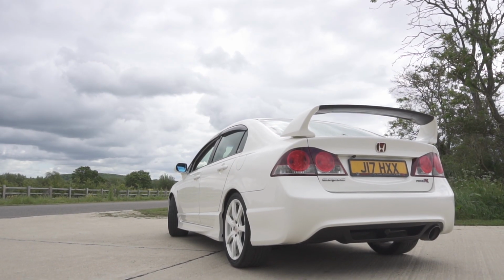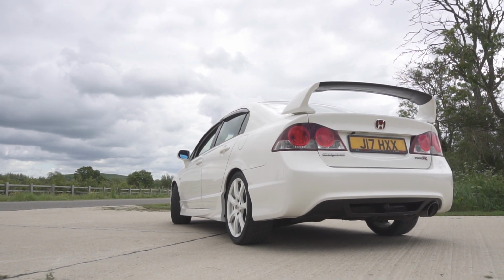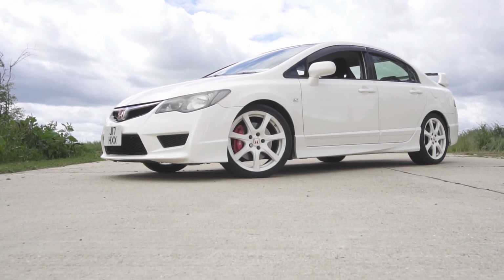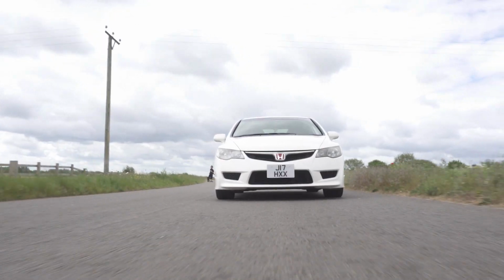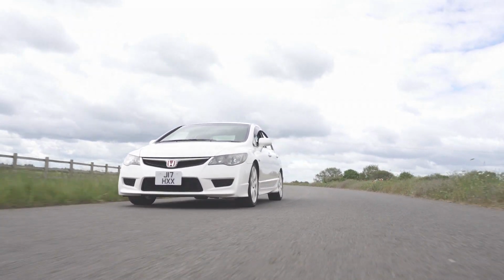To which, with the launch of the FN2 Civic Type R, based on the 8th generation chassis, they also released in Japan an FD2 Type R. Now, according to the web, there were 13,000 FD2 Type Rs built between 2007 and 2010, before it had to cease production due to emissions. To be honest, I didn't think there were that many built, but if I'm wrong, please correct me.